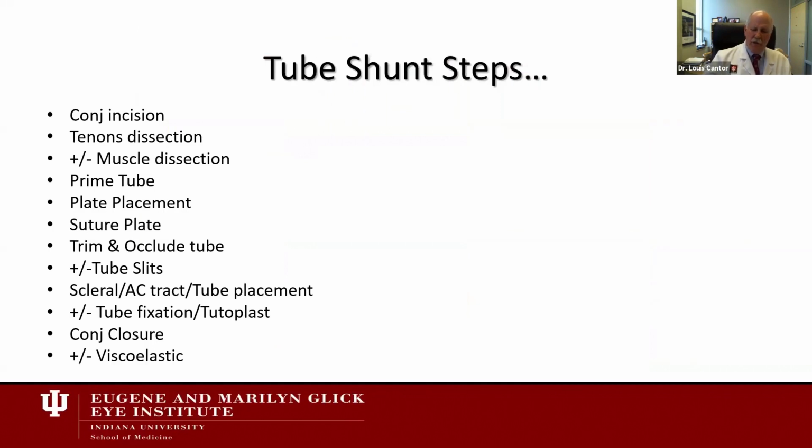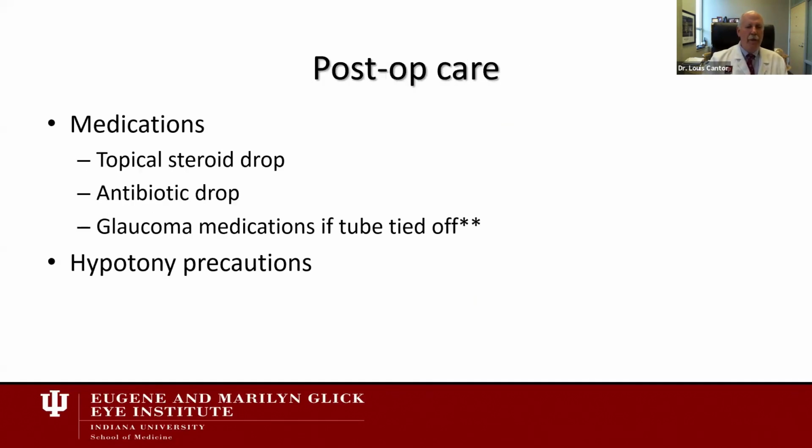Multiple steps to the surgery. Again, these are a little bit more standardized perhaps than trabeculectomy, but there are still a number of steps. One of the decisions is, especially for the wider devices such as a Baerveldt 250, should you make an attempt to push it under the muscles? Can it be on top? Can it be intratenons? The answer is all of that is yes, and they all work the same. Just depends on what your technique is and what you're comfortable with.